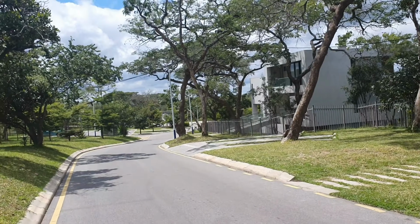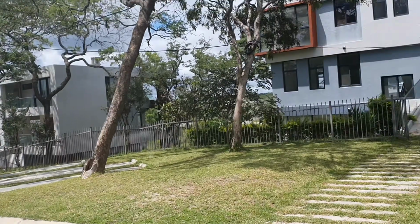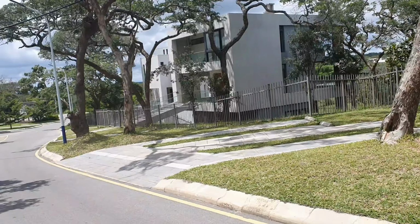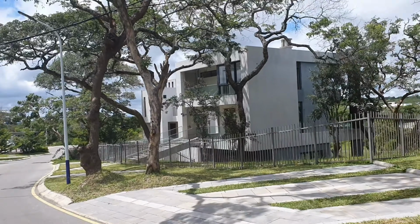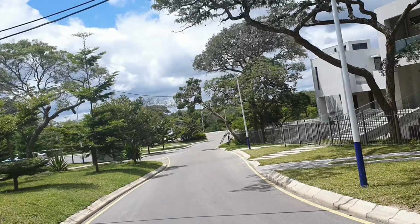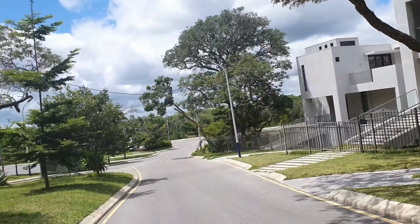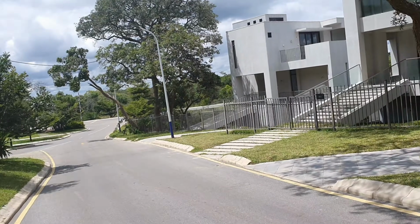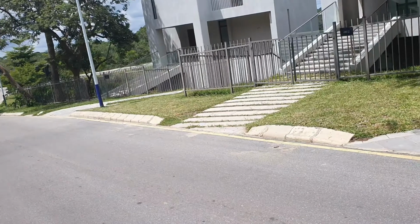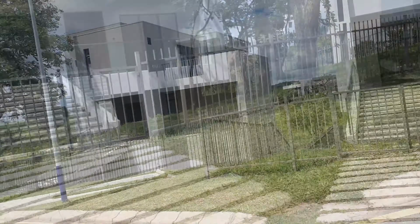So ladies and gentlemen, they have so many different kinds of variations of properties: 2 bedroom semi-detached flats, 3 bedroom semi-detached flats, 2 bedroom standalone, 3 bedroom standalone, 4 bedroom semi-detached, and so on, all the way up to a 12 bedroom house, in the developing area where they're building really huge houses. We're going to be going there in the video. I hope you guys enjoy it.